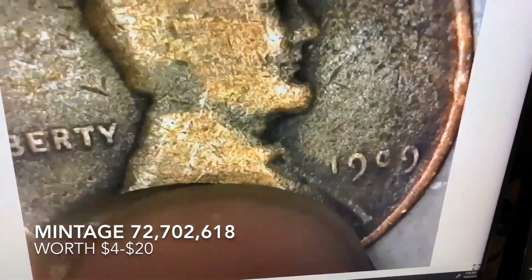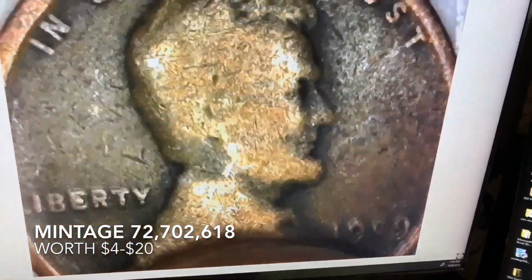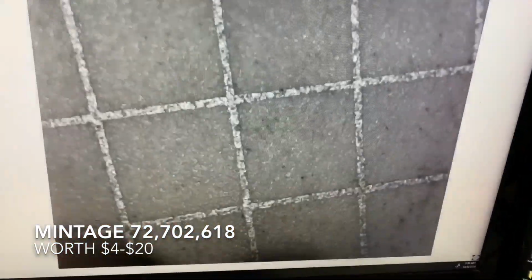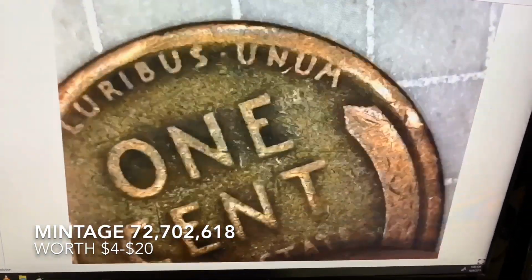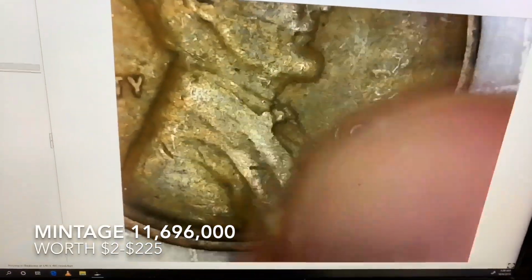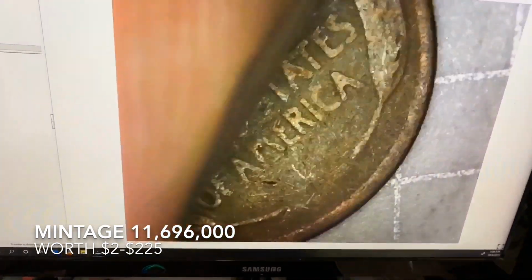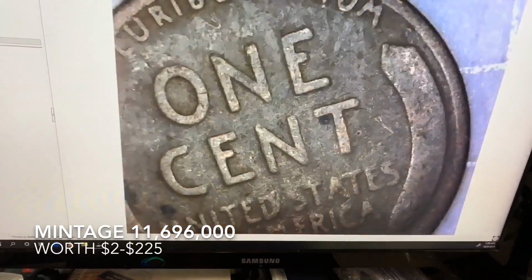Oops, hit the button wrong. Looks like a 1909. It's not an S or a VDB, obviously, but still cool. 1909, and it is worn out. We'll take it, though. It's really cool, especially to find one in this bag like that. Really cool. All right, there was a 1924S. That's kind of a semi-key date, I think. So, it's pretty slick on the wheats. Still a keeper.